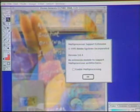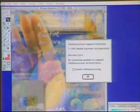So you're running that filter using one of your CPUs right now, and it's going to normally take what, maybe 10, 12 seconds to do something like this? Okay, and we see it's been done. So we go up and look at this plug-in that Adobe wrote for us. Again, by clicking this box, we are enabling multiprocessor.